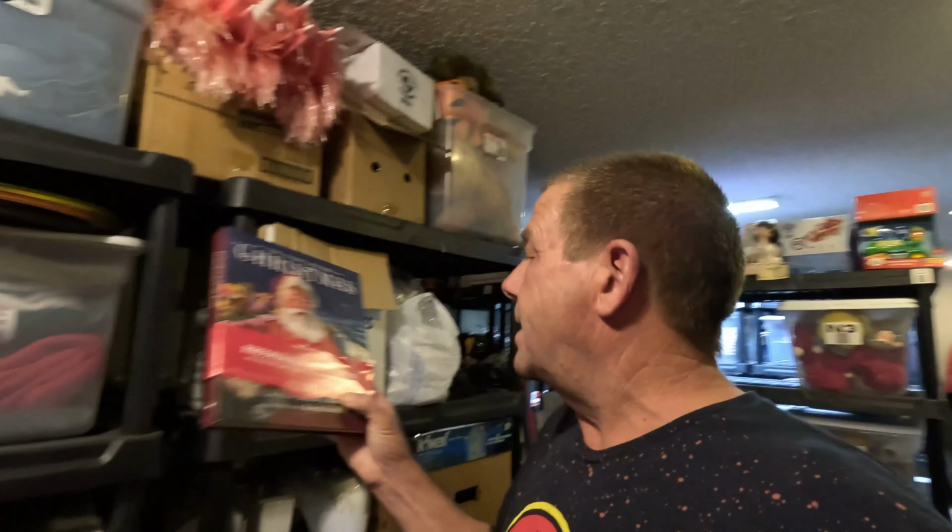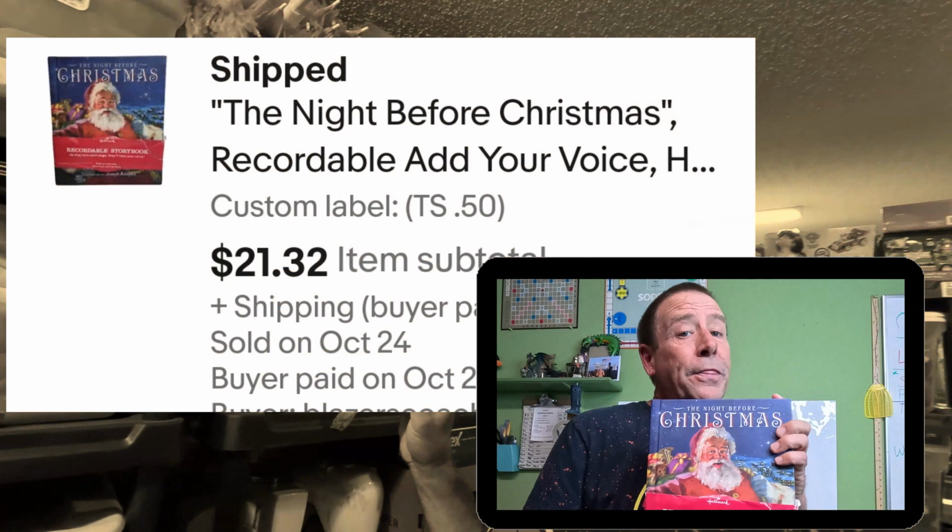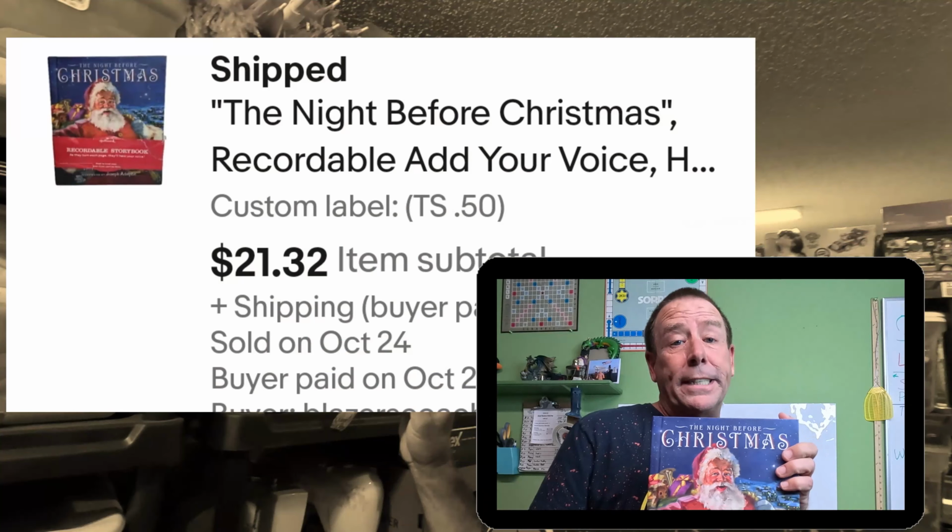Last 2 items going out. Just got these listed, I believe, either over the weekend or late last week. They are both thrift store items. First one is the Night Before Christmas recordable Add Your Own Voice. It is a Hallmark. It's right down here. Let's see, get all this off. It is brand new, but I did list it down because this was torn. Into this for 50 cents. This sold for $21.32, and the buyer is paying $4.67 in shipping.